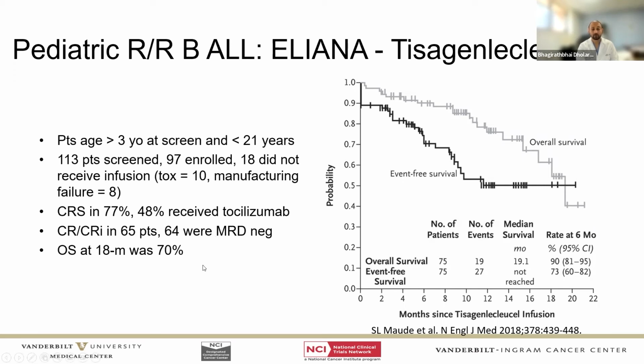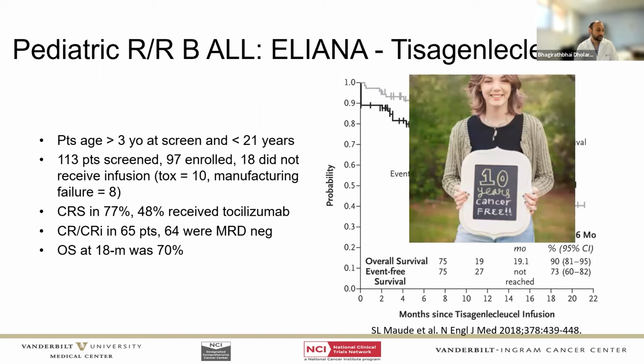However, a good majority of these patients do experience the cytokine release syndrome and neurotoxicity, but the long-term overall survival was at 70%, showing that these patients can be cured with just a single infusion of tisa-cel, which led to FDA approval. And among these patients, Emily Whitehead is a famous patient. She was the first patient in the world to receive the CAR T-cell infusion in the phase 1 protocol at UPenn. She's over 10 years out now and still disease-free. She was also one of the first patients who received tocilizumab, the interleukin-6 receptor blocker, for the treatment of cytokine release syndrome.